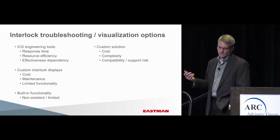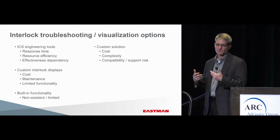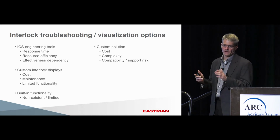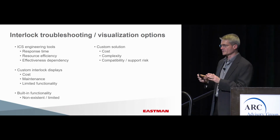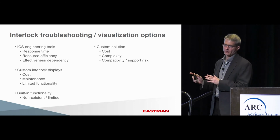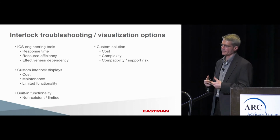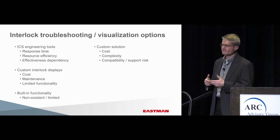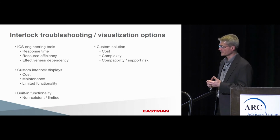And then there's the option of a custom solution in terms of building something within the system on top of all of these functions that you have, and we have done that as well. That was really the seed and the initial birth of this whole effort, an effort that we had inside Eastman Chemical to build a better tool that addressed a number of these problems for us. But once we did that, we found again it was very costly.